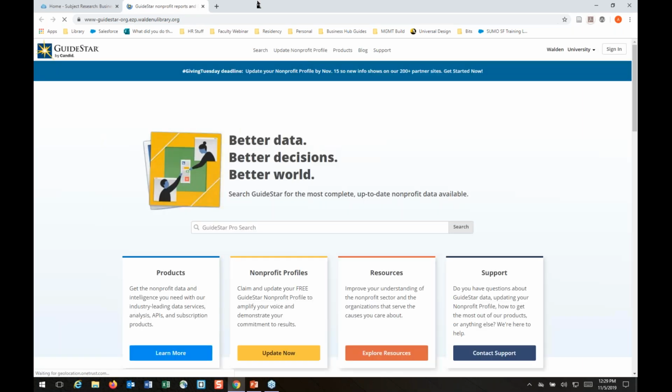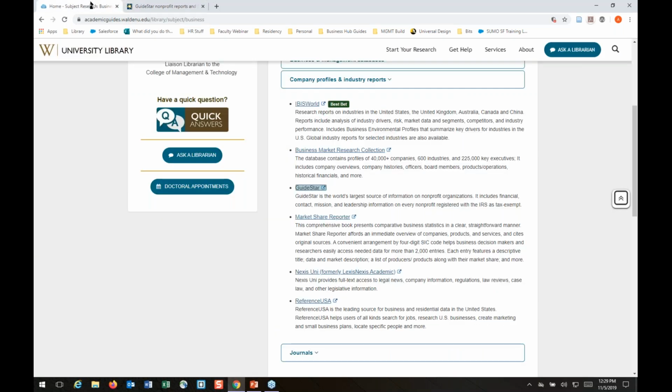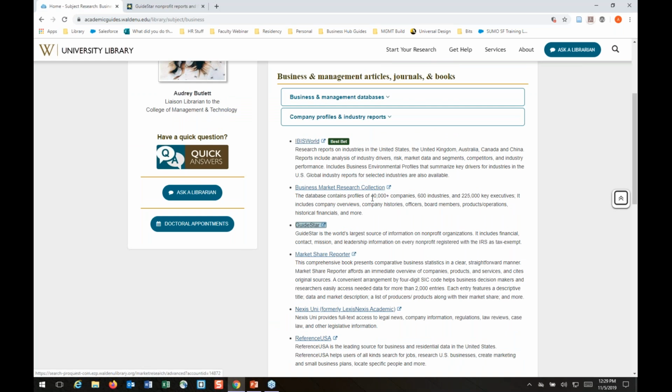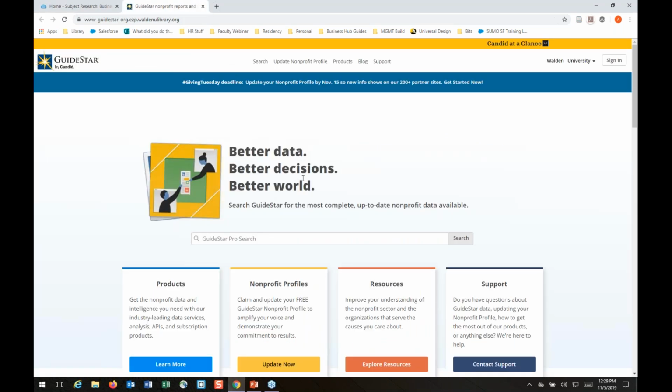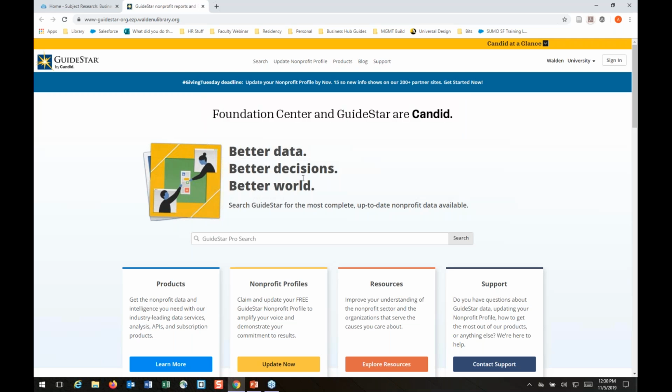If you're interested in researching nonprofits, this is the way to go. A lot of this information, and I'll show you where I clicked on it, is under that company profiles and industry reports, and then I clicked on GuideStar. So GuideStar pulls a lot of their information from the IRS forms that the government pulls because they have to, they file as nonprofits. So a lot of that information comes from the IRS, and some of the information actually comes from those nonprofits themselves.